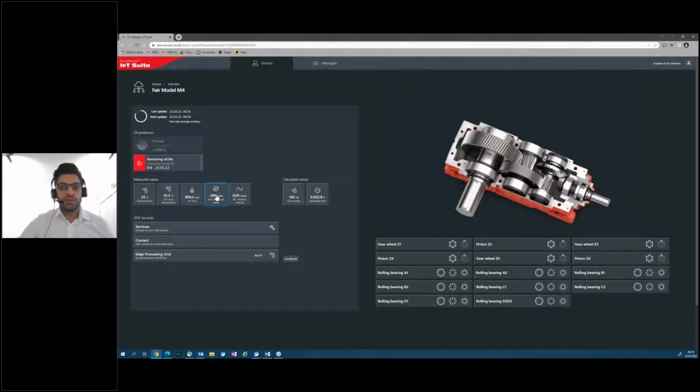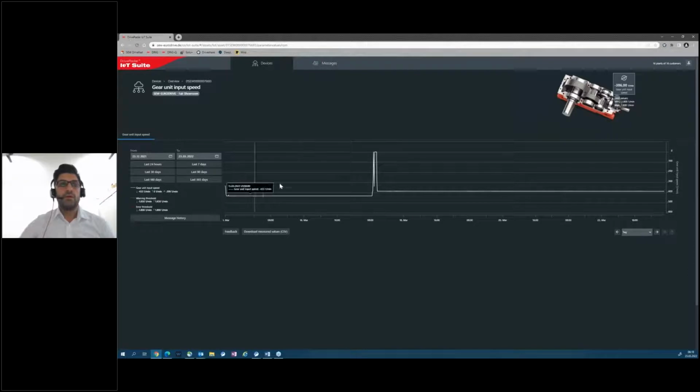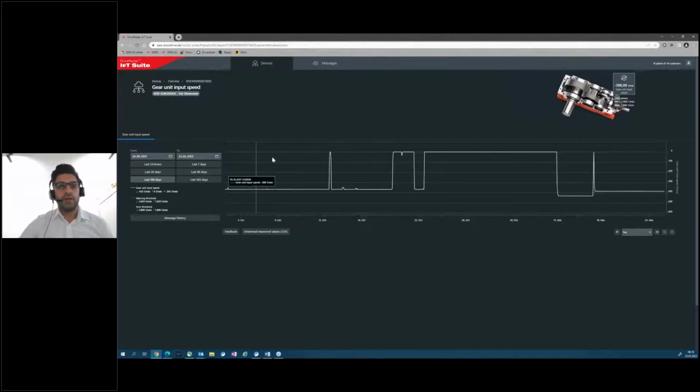We let our exhibition gear run with constant speed most of the time. The speed overview illustrates that. The customer shaft of our exhibition model rotates counterclockwise, which is why the speeds are displayed negatively in this diagram. So what we find here again is the operation profile with a gap from end of October till mid of March.